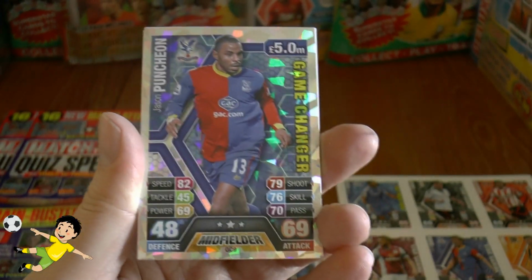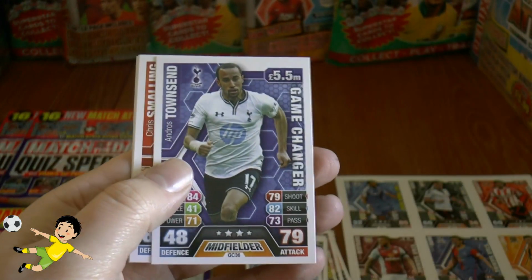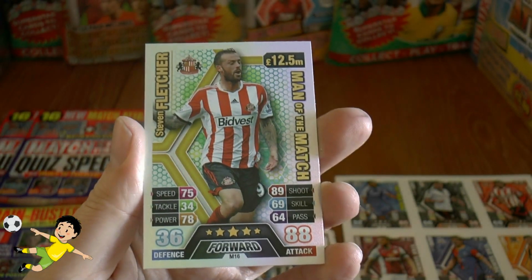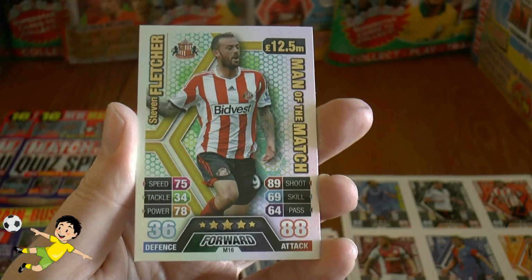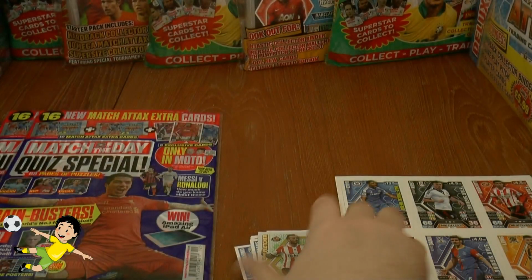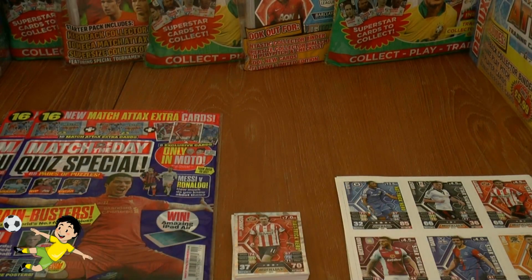And in the last pack we have another game changer. Jason Puncheon, game changer, Crystal Palace. Andros Townsend, the England Spurs winger. Chris Smalling, Manchester United. Graham Dorrans of West Bromwich Albion. And another Man of the Match card. It is Steven Fletcher of Sunderland. They will need his goals if they're going to look to keep their Premier League status. Put up a great show in the League Cup final. Unlucky to lose it against a good Manchester City side.